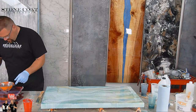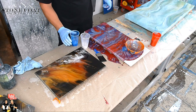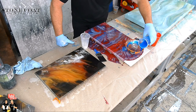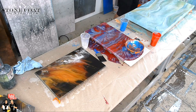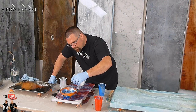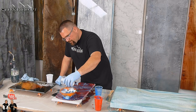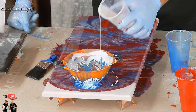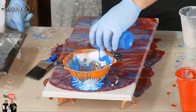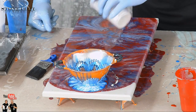What should we do here, Chris? Let's finish this. Do another one right here. We got a little epoxy left, might as well. I'm gonna add a little white, maybe. The epoxy is about a half hour old now, and it's still good to go. That's pretty much clear. That's cool.